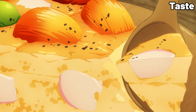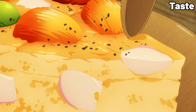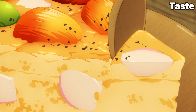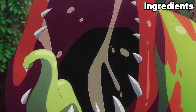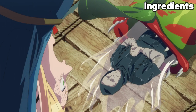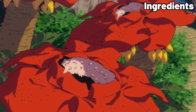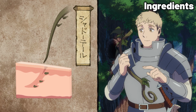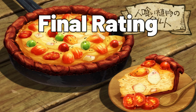Coupled with the clashing textures of the crunchy fruit and the soft, tart parts, I imagine it would be similar to spongy eggs. I don't think I'd enjoy the meal all that well. A meal being made from dangerous man-eating plants seems like a lot of hassle to prepare, just because of the trouble that comes with dealing with the man-eating plants that, mind you, could plant their seeds in your skin. It doesn't seem worth it. So I'll give the man-eating plants fruit tart a rating of C tier.